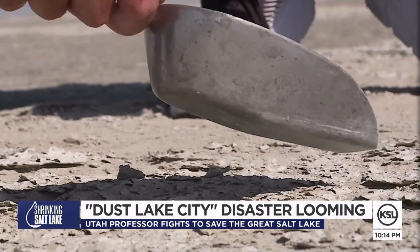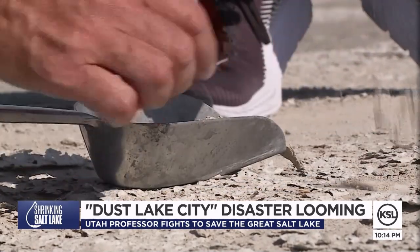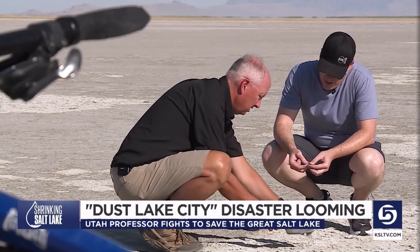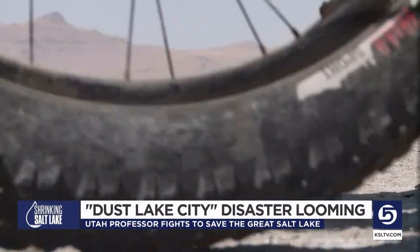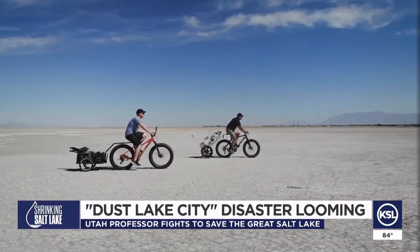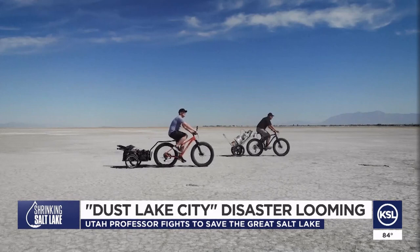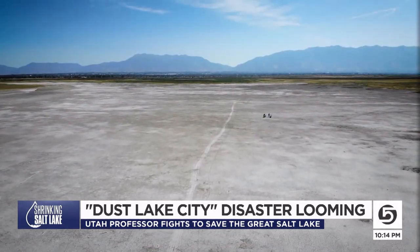So here we have a place with a very thin, shallow crust. It's very fragile. When the wind comes along, it starts to pulverize this. As we pedaled, Kevin pointed out again and again dust hot spots, places of particular concern that he believes make up as much as 9% of the now exposed lake bed.